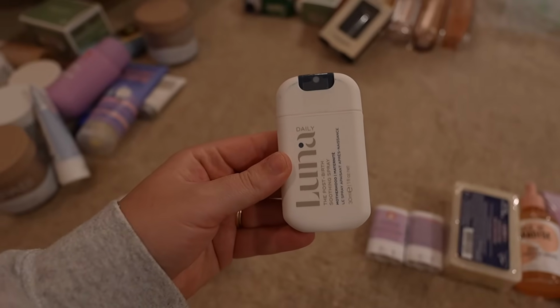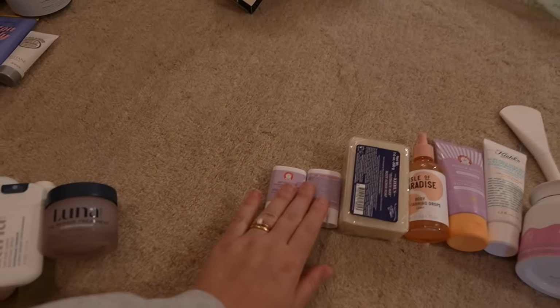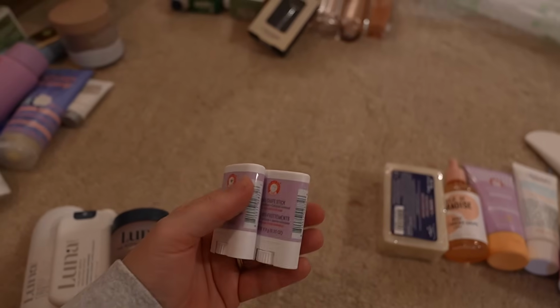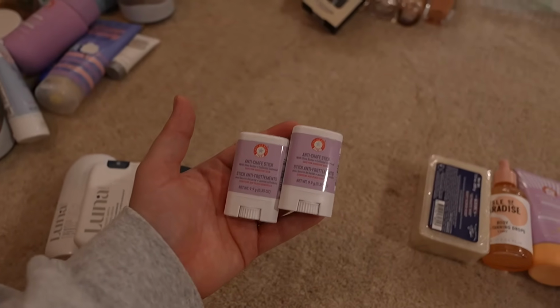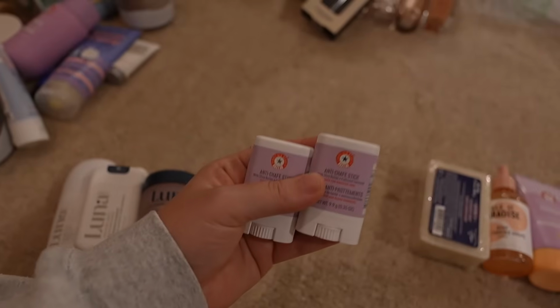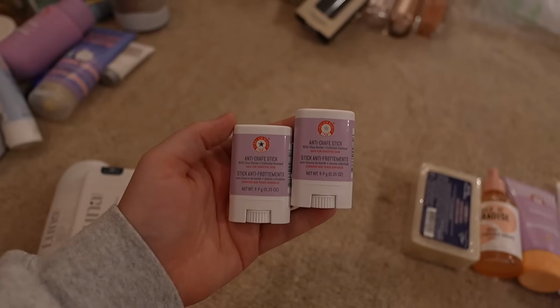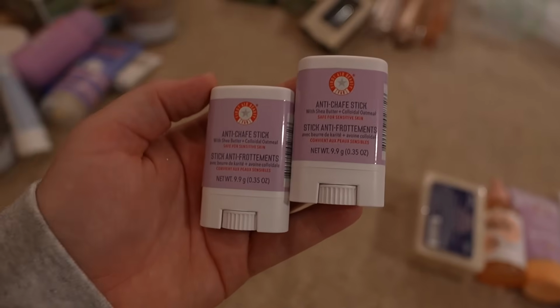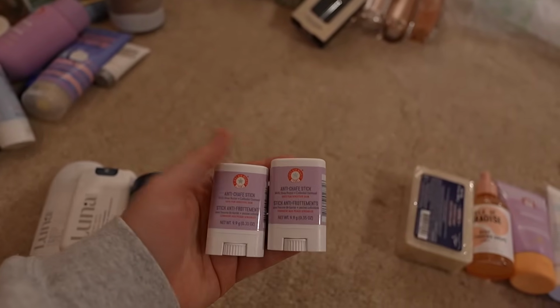This is a little mini travel size of the post-birth spray. So again, gonna pass that along. I have these First Aid Beauty minis. These are the anti-chafe sticks. I will absolutely be keeping these. This stuff is amazing. I love it so much. It's so good. If you have thighs that rub together in shorts, look no further. They come in little minis like this, but I also have the full-size stick.